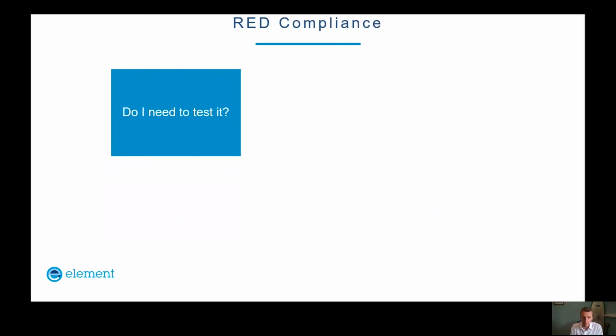Do I need to test it? Now, you may remember when we did the FCC and ISED webinar a few weeks ago that the response to this was, yes, you definitely need to test it and you must follow perfectly the correct standard. Well, we're on the EU RED now, so do I need to test it? No, you really don't need to test it, but most likely you will test it.